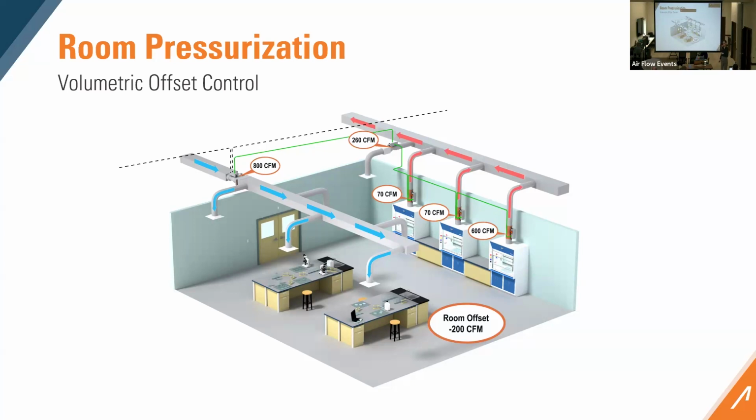And because we know and have balanced the room to know that the offset just needs to be -200, instead of us needing to continuously measure and adjust, we know exactly the set points that these valves need to go to in order to maintain that pressurization in the space. So that's where the faster speed of response with offset control comes in, as well as stability. If you're continuously opening and closing fume hoods, especially in something like a teaching lab, this will be a lot more stable than direct pressure control.